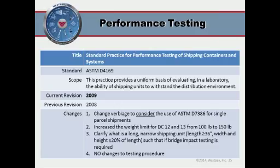Katie? Before we move on, I would like to know how many people are using the ASTM D4169. So if you can, please raise your hand so Greg can collect the results.